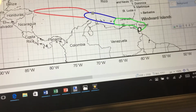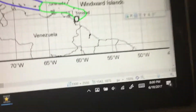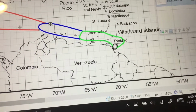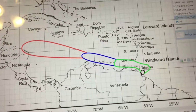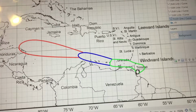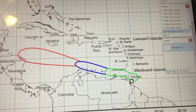I'm not going to have it affect any land here. Now remember, even if it makes landfall on Venezuela, it might not even have tropical storm force winds in that area. So that's a thing. All right. So now we have the forecast for this storm done. We're going to go ahead and color it in. And I'll pick right back where I left off on the next storm.